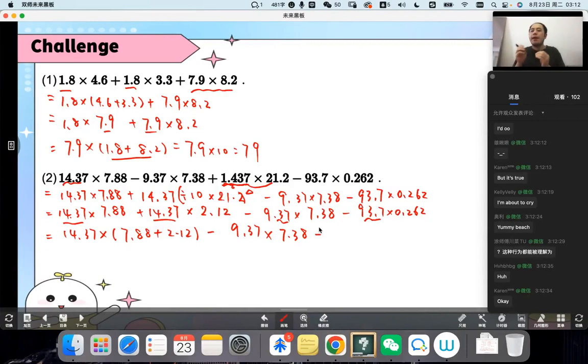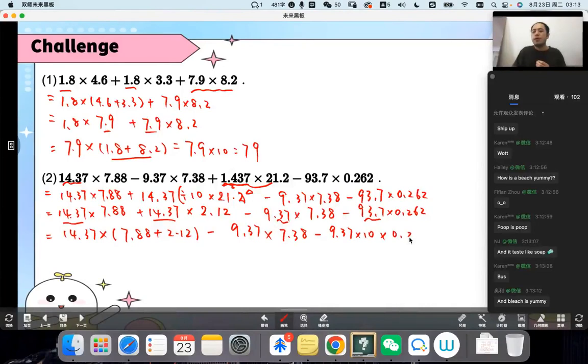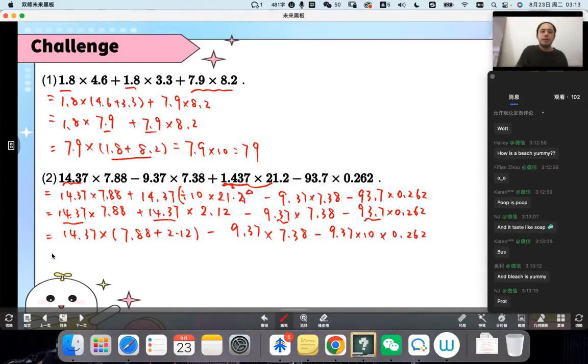Okay, how can we handle the last multiplication to have 9.37? Think about it. How can we work out 93.7 to have 9.37? That is 9.37 times 10. We can have 93.7, right? So it means we just divide 93.7 into 9.37 times 10 times 0.262. Okay, we keep doing this part.